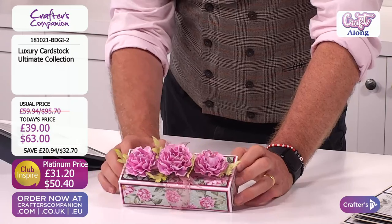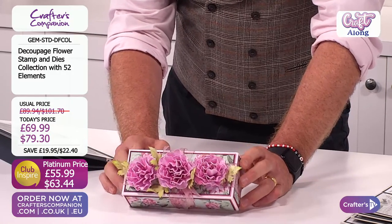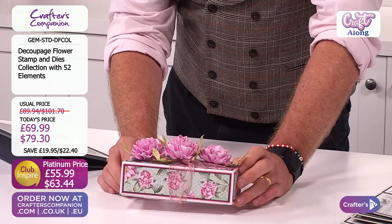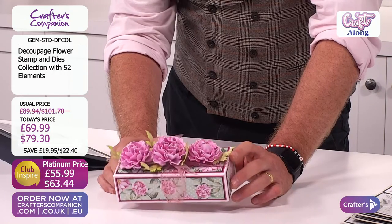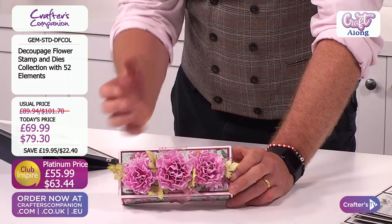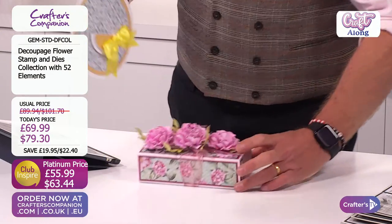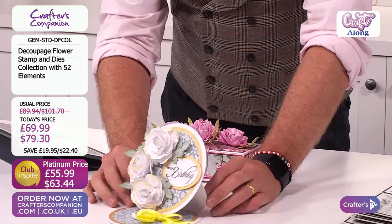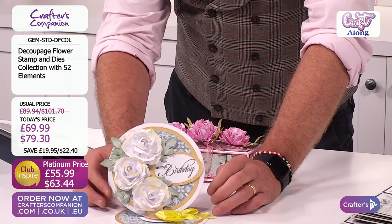So you're going to get a set of stamps and dies within each set. Brilliantly designed, so again, there's no faff with these. There's no sort of having to measure anything or anything like that. You're just going to be stamping these out, choosing the colors that you want to work with, using the corresponding dies to create the most gorgeous, gorgeous florals, whether it be for things like your boxes, as we're seeing here, you know, stunning examples on your cards as well. And think about how many times that you'll be making florals for your cards year round.